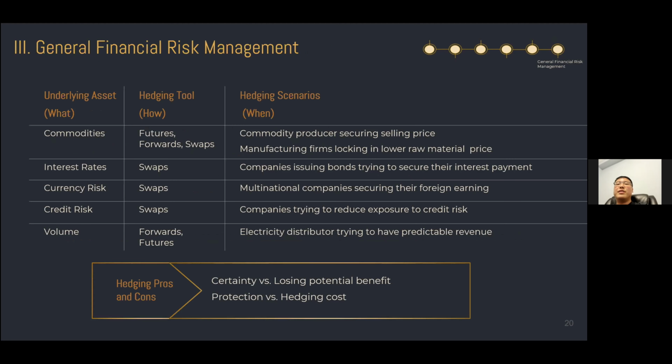Not only oil industry can use hedging to protect profit and reduce risk, hedging in general can be used in various scenarios. Commodity producers can use futures and swaps to lock in prices. Manufacturing firms can use futures to lock in lower raw material cost. Multinational companies can use currency swaps to fix foreign exchange rate and protect their earnings. Companies issuing bonds with variable interest rates based on LIBOR can use swaps to fix their interest payment and mitigate interest rate risk.